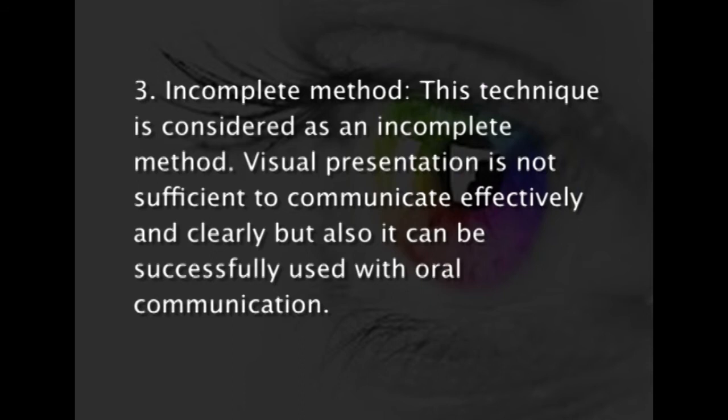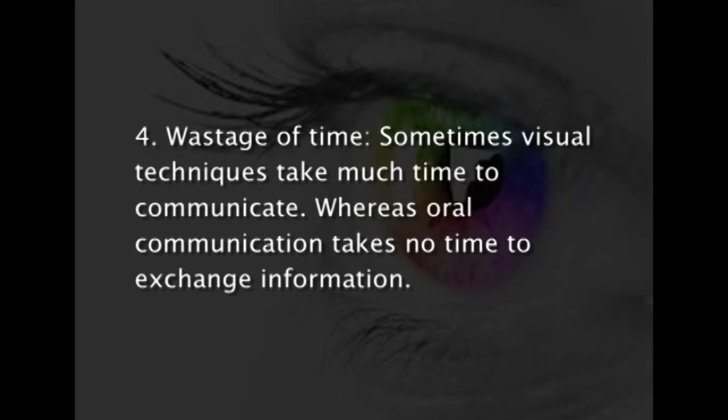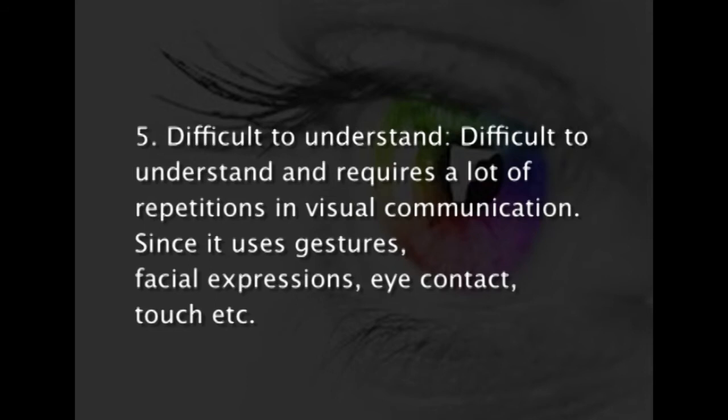Another disadvantage of visual communication, incomplete method. This technique is considered as an incomplete method. Visual presentation is not sufficient to communicate effectively and clearly, but also it can be successfully used with oral communication. Next, wastage of time. Sometimes visual techniques take much time to communicate, whereas oral communication takes no time to exchange information. The other disadvantage of visual communication is difficult to understand.